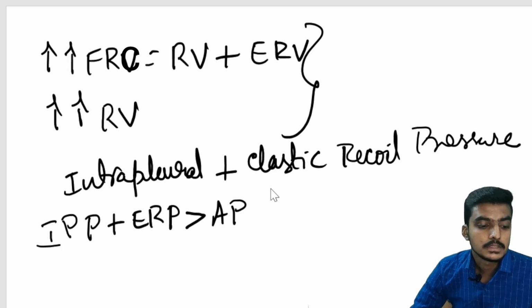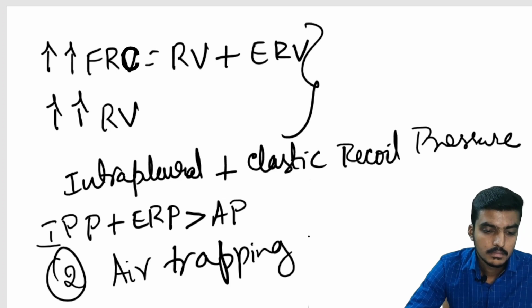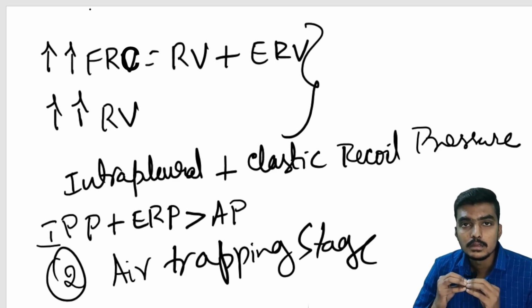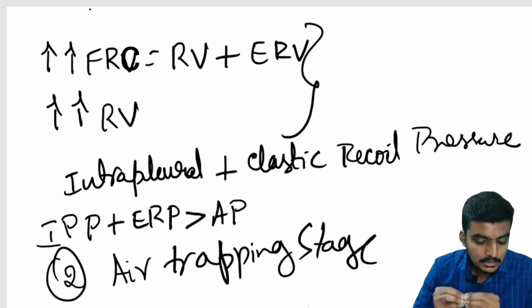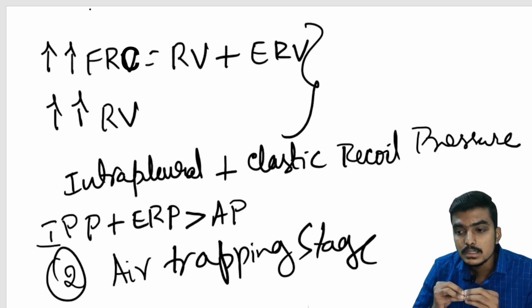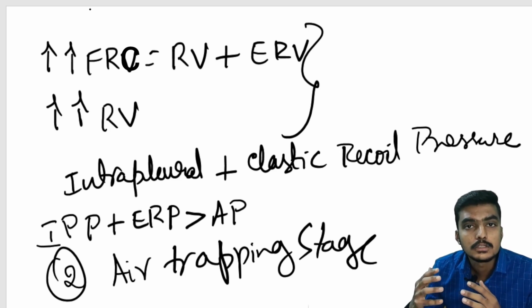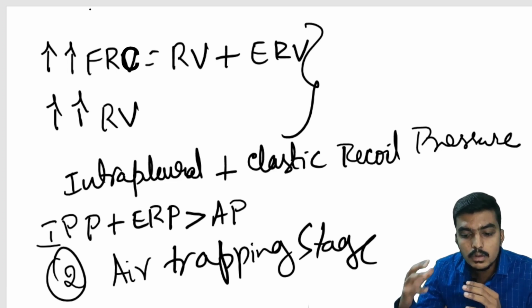Then comes the second stage, which is the air trapping stage. So why are these patients unable to expire this air? Because of the theory of dynamic compression. The theory says that the sum of the intrapleural pressure plus the elastic recoil pressure must be above the airway pressure to exhale the air out. So in COPD the patient is unable to expire the inspired air. It is easy to inflate the lung, but very difficult to exhale out. That's why air starts trapping inside the lung.